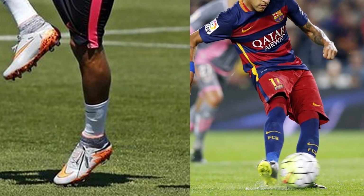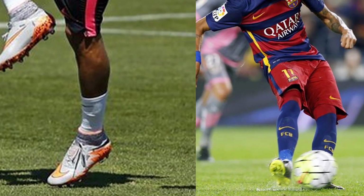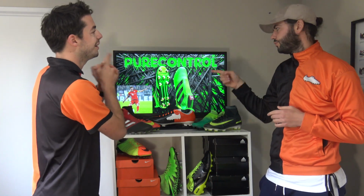So he didn't like the collar and he also didn't like the upper. So he was actually wearing a camouflage low cut Mercurial Vapor. So in January 2016, this boot came out. This is the first ever laceless football boot.